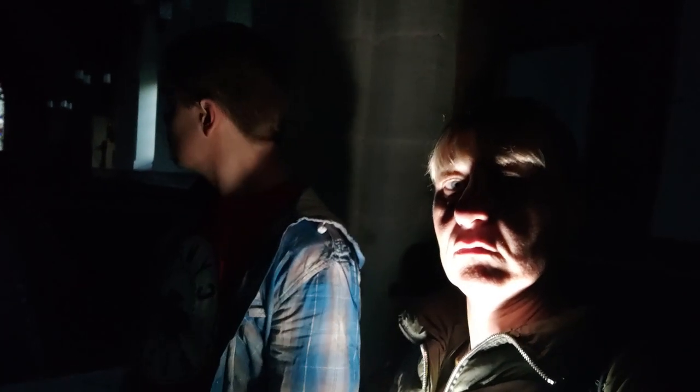Basically, we'll just have a look around, see what we can see, and the tower is open. The thing is, I wasn't sure if this church was used or not, so I was the one who opened the door, and I couldn't believe the door was open. And it's night time, and the door's still open. There's no key to this door at all, it's never locked.